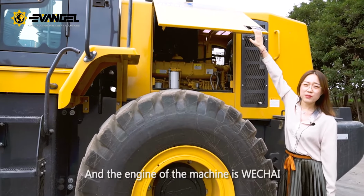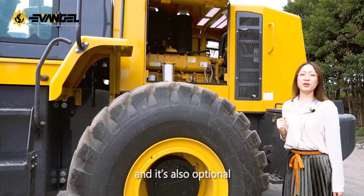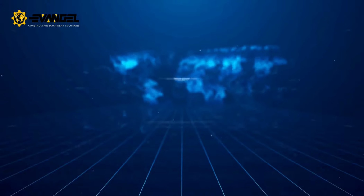And the engine of the machine is WEICHAI, you can see here. And it is also optional. You can choose Shangchai, Cummins, and other brands if you like.